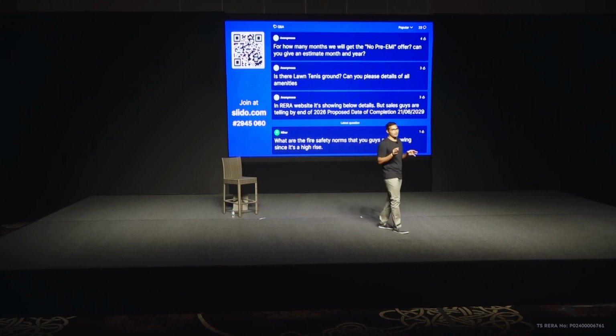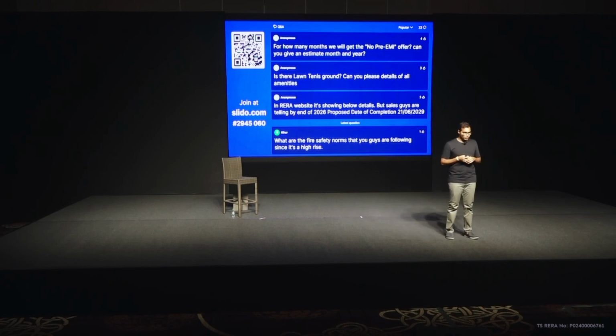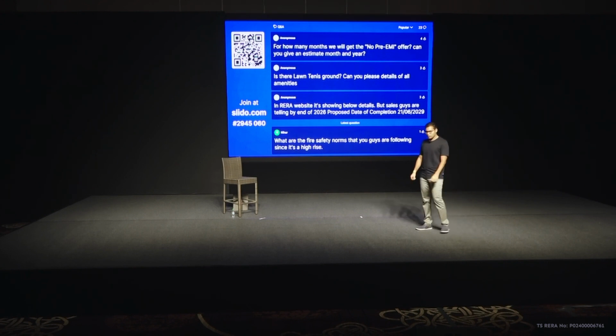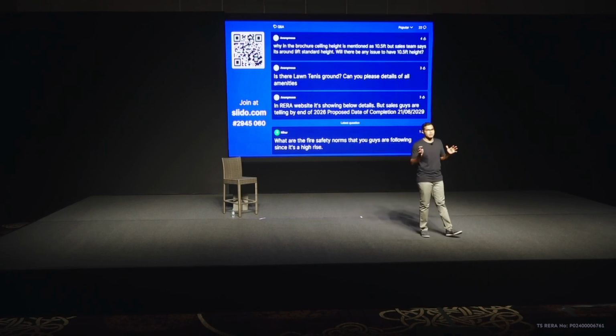Not blindly designing. That will not solve for problems, right? So for how many months will we get the no pre-EMI offer? I've answered this question, sir. Approximately 20 to 24 months is what one can expect for the pre-EMI offer, plus or minus 1 month here and there.